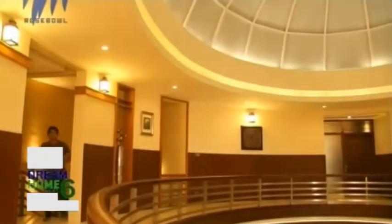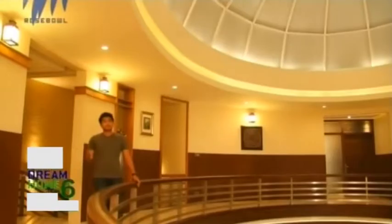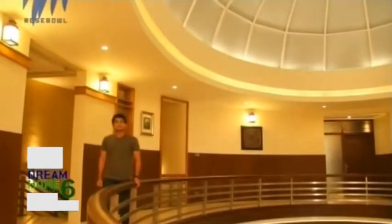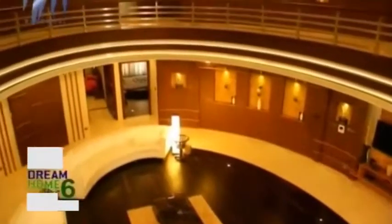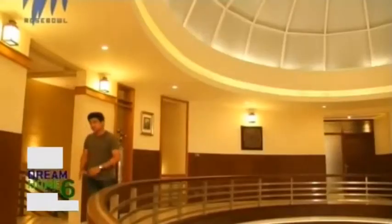The 2 wooden arch type stairs lead us to the first floor of this house. The stairs are made with a combination of wood and steel, as you have seen. When we reach the first floor, again the flooring is Italian marble, and it's an oval shape over here, so it's basically see-through to the ground floor, where we can see the wooden flooring laid out. Again it's a combination of wood and steel.